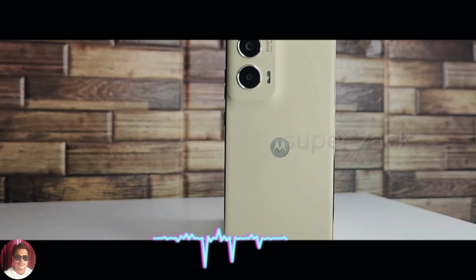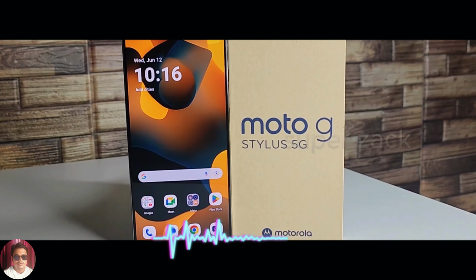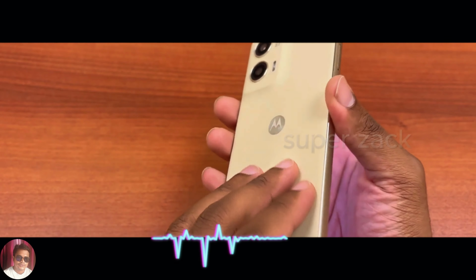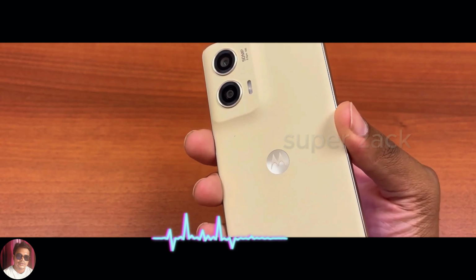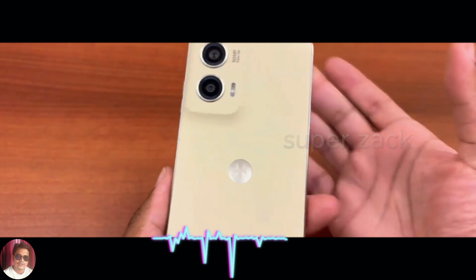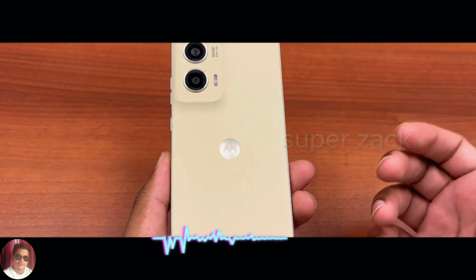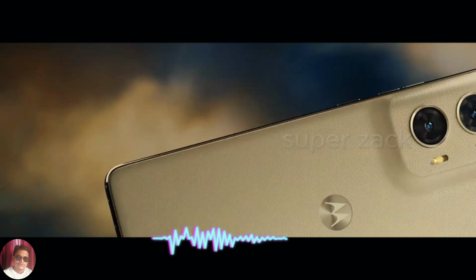First off, the Moto G Stylus 5G is priced at $399, making it a budget-friendly alternative to high-end stylus phones like the Galaxy S24 Ultra, which costs a whopping $1,100. For those who need a stylus, but don't want to break the bank, this phone could be a game changer. The design is one of the most refreshing updates we've seen.